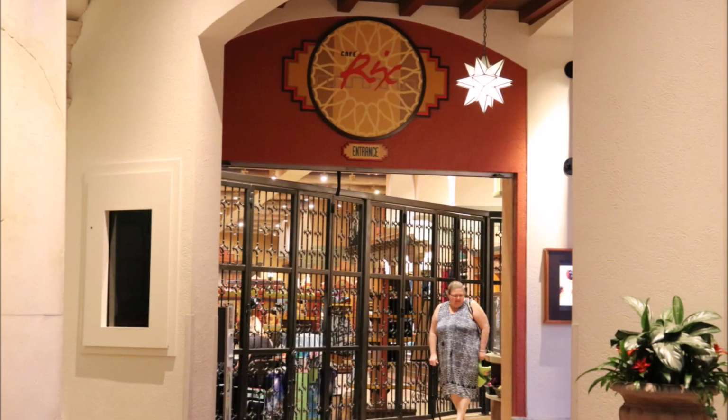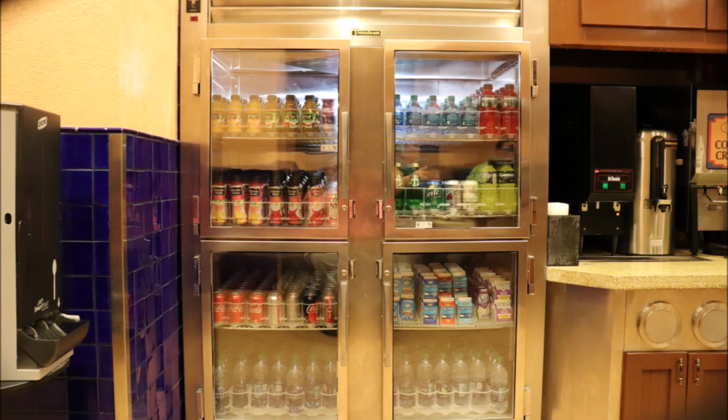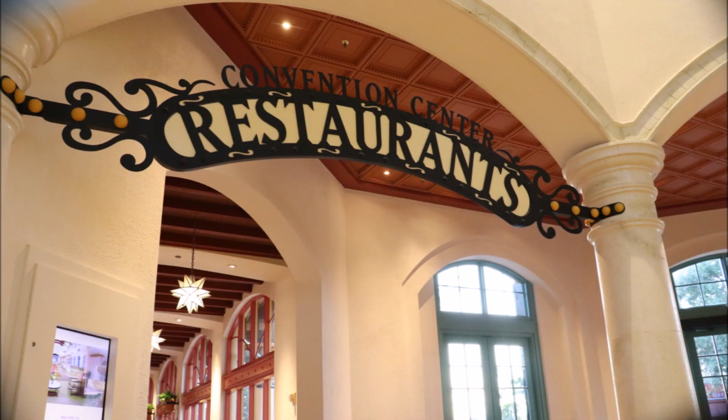Next to Panchitos, you'll find Cafe Rick. It's a takeout joint with some tasty pastries, some bagged chips. You have a large selection of cans and bottles of waters and sodas and soft drinks, and you have a place where you can even go ahead and get fountain drinks. Now also in the foyer on your immediate right is going to be the hallway that takes you to all the restaurants and the convention center.